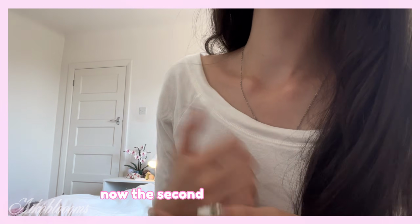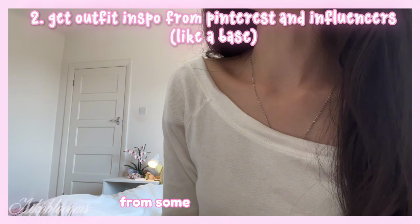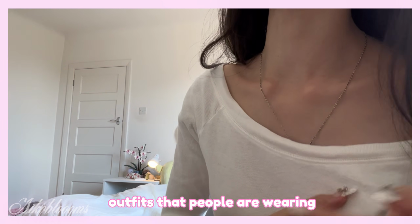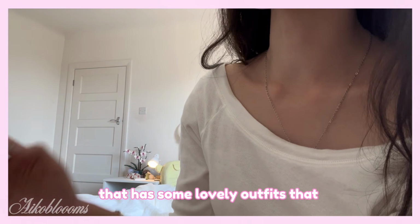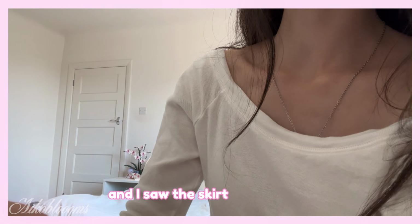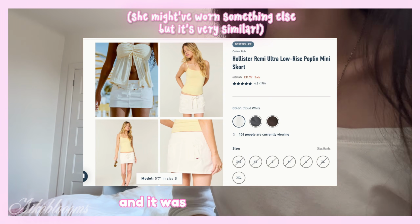Now the second point kind of links to the point before of saving Pinterest stuff like that, is getting inspiration from some influencers as well. Like with Pinterest and places like Instagram, sometimes I just like to screenshot outfits that people are wearing. For example, there is an Instagram influencer that has some lovely outfits I always watch. She does have a YouTube now, I think, Sophia's Fashion File, but she had an outfit on and I saw the skirt that she was wearing and I was really into that skirt. I really wanted a skirt like that, and when I was digging into it, I found that it was a Hollister skirt and it was in stock in my size.